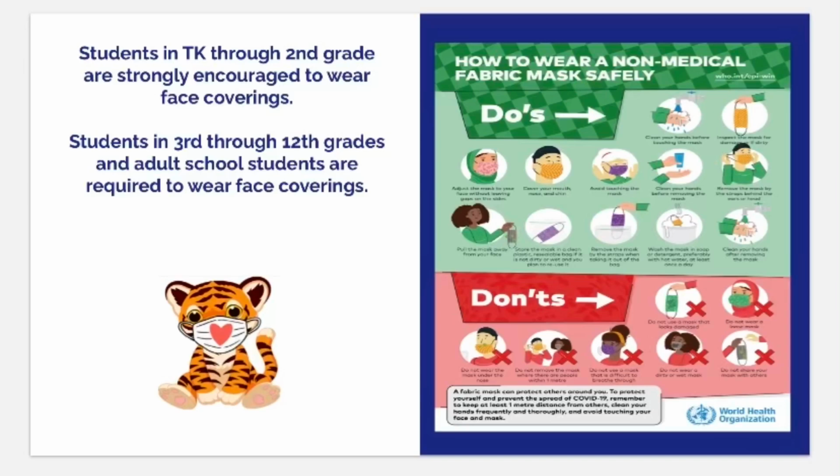Let's begin with face coverings. Students in TK and second grades will not be required to wear a face covering. However, we will provide face shields for all TK and second grade students to wear while on campus. You may also have your student bring their own face mask if you are comfortable doing so. All staff and students in grades 3rd through 6th will be required to wear a face covering.